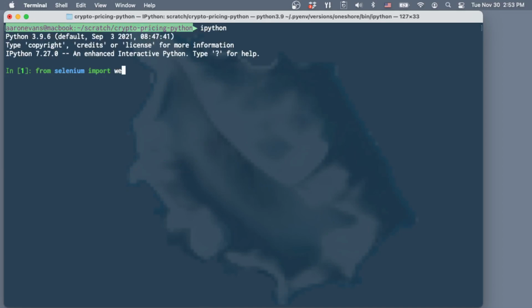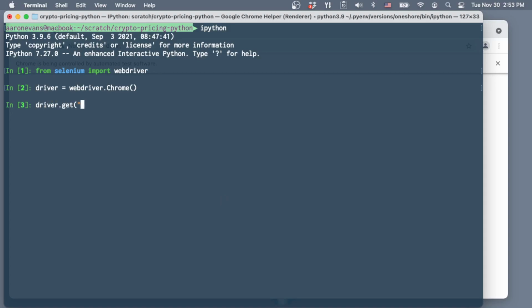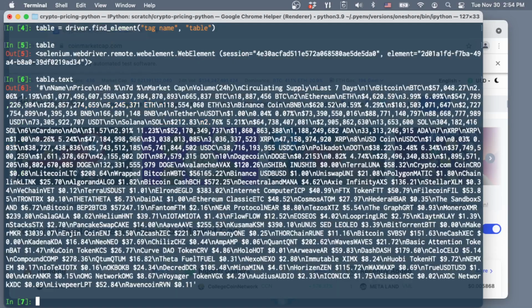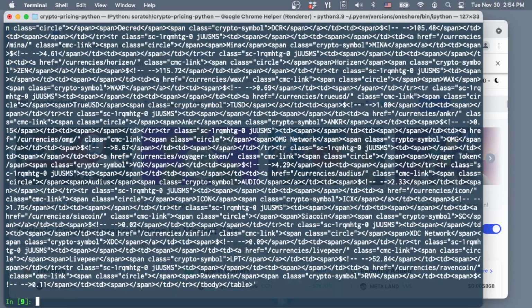From selenium, import webdriver. Driver equals webdriver.Chrome. It's going to launch Chrome. We're going to flip back over here, and we're going to do driver.get https coinmarketcap.com. I'm going to say table equals driver.find_element by tag name table, or we can do by XPath or whatever we want. We've got an element. We got table.text. That looks like our correct table. Now what we want is our table HTML equals table, our web element, get_attribute outer HTML. HTML is capitalized. And now we've got our table HTML, which is just a string that contains our HTML contents.